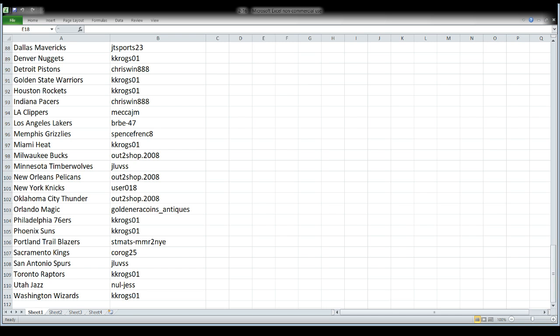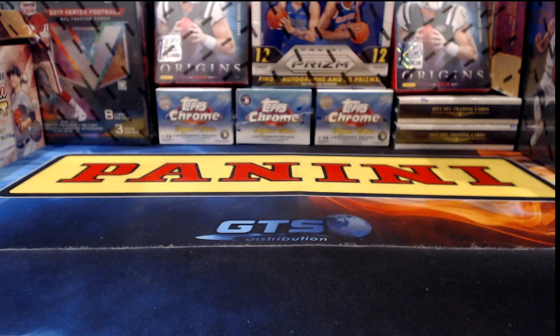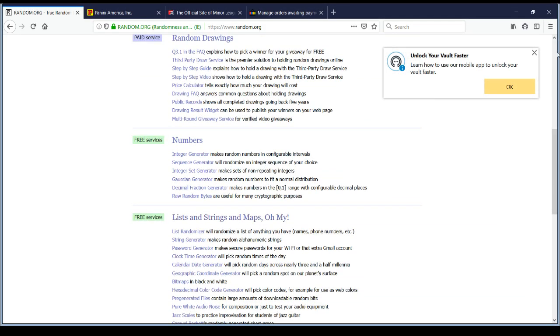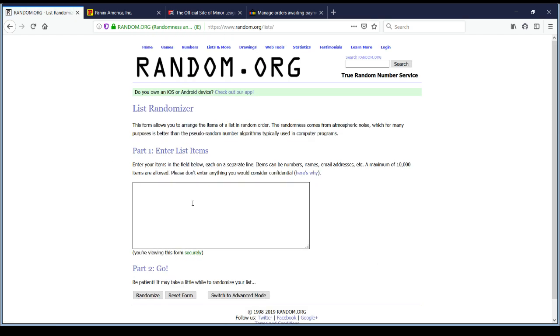Now, since this is the start of a new case and it has 20 boxes in it, we need to figure out which ones we're going to open. Normally, I would take all the boxes out, number them on the end, and use random.org. But out of 20 boxes, that will take us a while. So we're still going to use random, but change it up ever so slightly. We are going to just put in left side and right side.